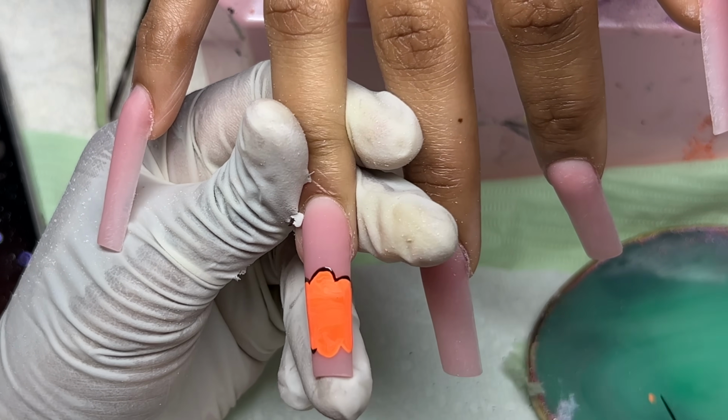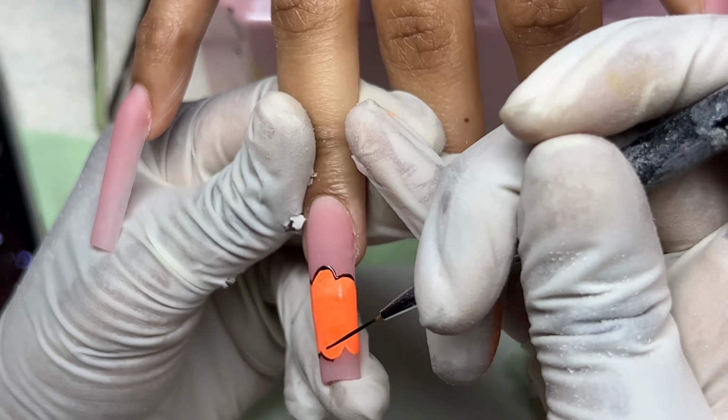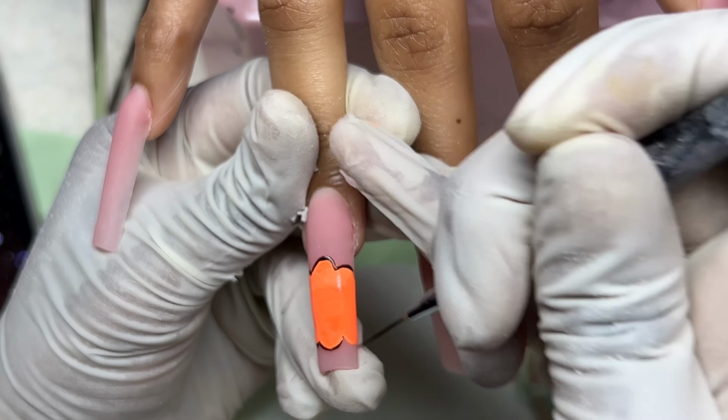Currently I am outlining the pumpkin. And then we got to do a little spooky cute pumpkin. So I am going to add a little bit of details to the face afterwards.